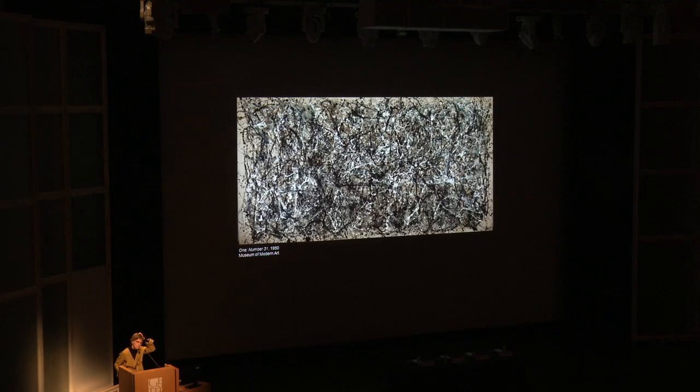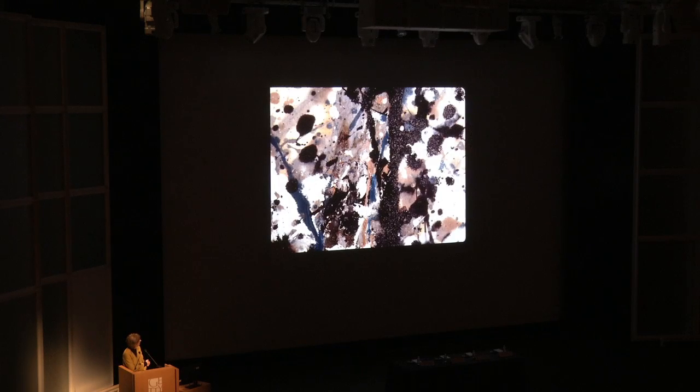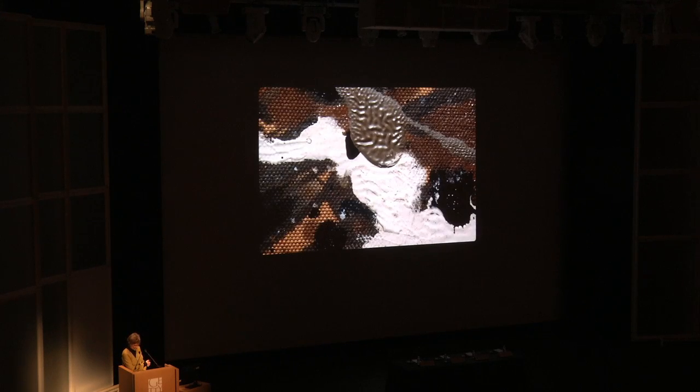Jim and Jennifer are going to speak more fully on this painting. We had to be very careful when sampling it because even at that point, it looked as if it had been extensively overpainted. These are details of that work.